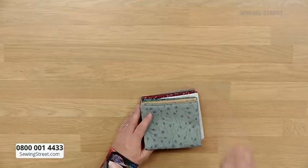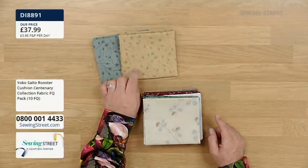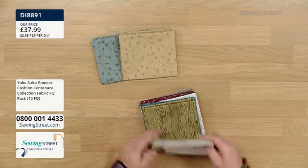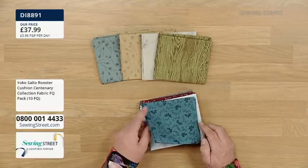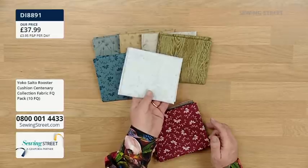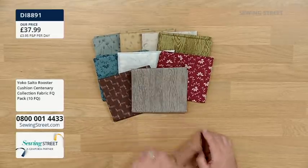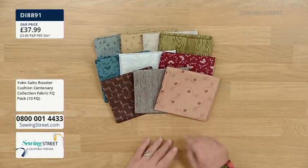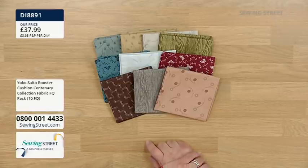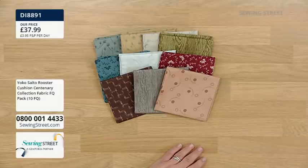Right, okay. So these now are fat quarters. But look, some of the fabrics in fat quarters we didn't even have as a half metre or a piece. Because look at that, look at the wood grain. Beautiful, aren't they? We love that one. Lovely way to get some fabrics that we didn't have by the half metre. Another wood grain. The other one's in the other bundle. So there you go, £37.99. You get 10 fat quarters. That's £3.79, or £3.80 a fat quarter, which is fantastic value for this good quality cotton from Japan.